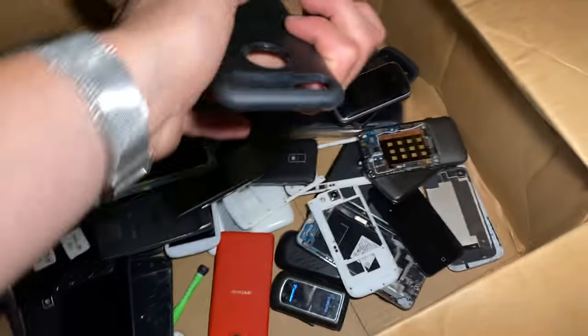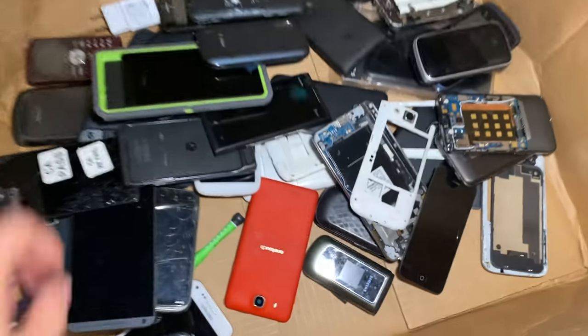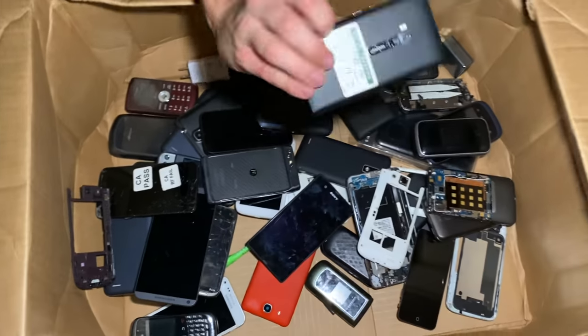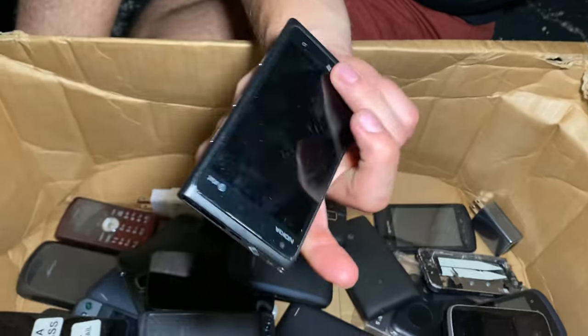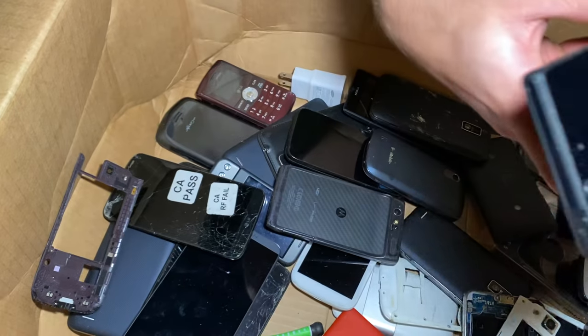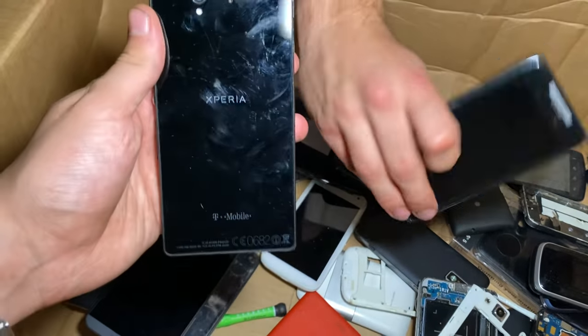Here's another case. This one's a nice one. Let's see. All right, let's see. AirPods, dude, look at this. Freaking AirPods, dude. All right, let's just start picking phones. What do we got here? This is the $200 phone, the Nokia. Yeah. Obviously an older phone. And Sony Xperia. Dude, these are all different kinds of phones in here. We got a little bit of everything, dude.